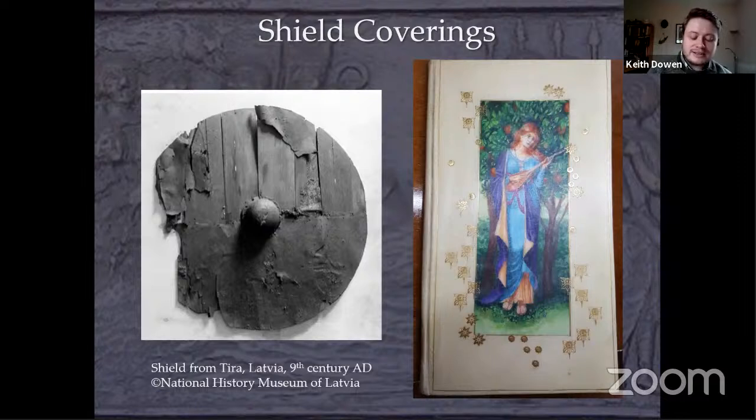Now, this might be surprising because in the case of the painted shield, the paint was applied directly to the boards. So you may think, well, if it was covered, you wouldn't see the decoration. But actually, we know that very thin rawhide soaked in linseed oil creates a very effective weather-resistant transparent layer. And you can see on the right of the screen that that book cover has been covered with linseed-soaked rawhide, and yet you can still see the design clearly.